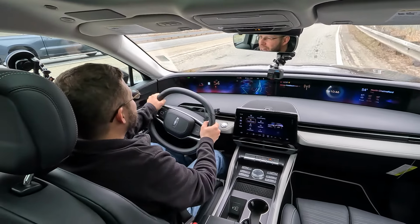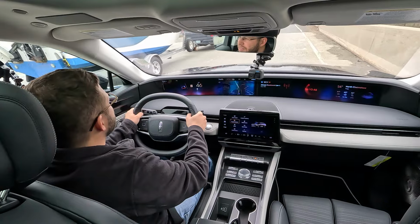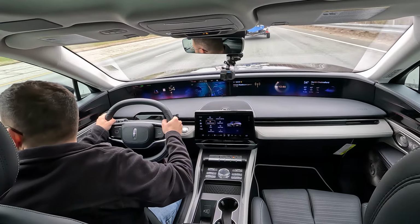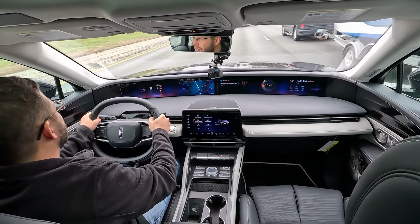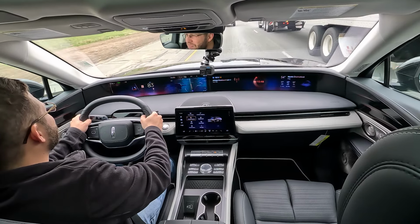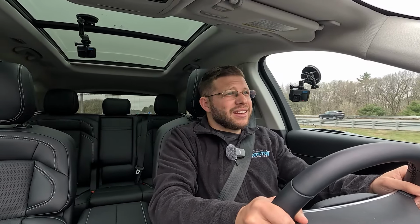And the steering input is actually really nice here. Let's see if we can pass this slower driver that's towing a boat. It puts the power down almost immediately. Very quick. At highway speeds, this cabin gives you an isolated experience.